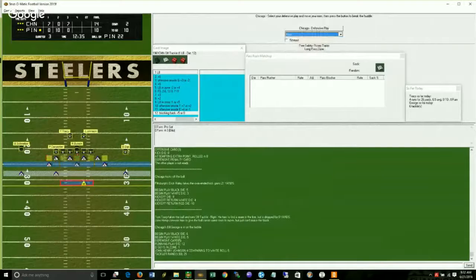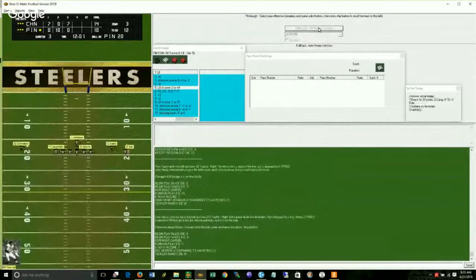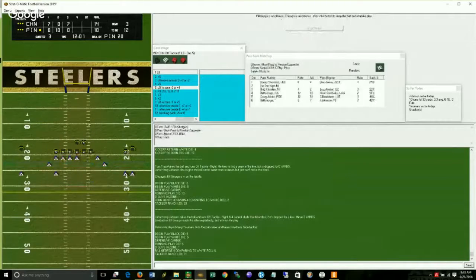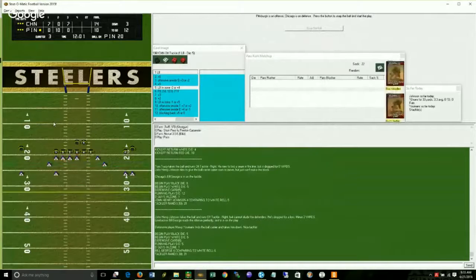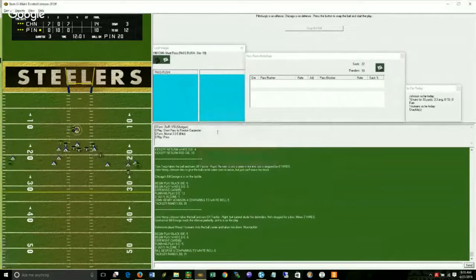2nd and 10. Again, the Bears show blitz and bring the middle linebacker. He's plugging the right zone, linebacker in zone on an off tackle. So Bill George makes another big play. It makes it 3rd and 12. Short pass to Preston Carpenter, 22% chance of a sack as Bob Kilcullen is the challenger, and he does come up with a sack, and he strips the ball.